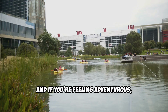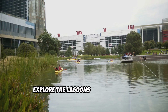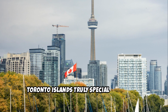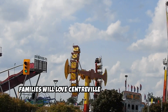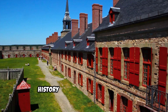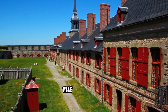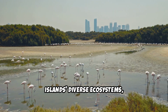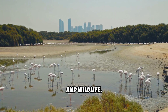And if you're feeling adventurous, you can even rent a kayak or canoe and explore the lagoons and waterways. But here's the thing that makes the Toronto Islands truly special. They offer something for everyone. Families will love Centerville Amusement Park with its classic rides, games, and attractions. History buffs can visit Fort York, a historic military fort dating back to the War of 1812. And nature lovers can explore the island's diverse ecosystems, home to a variety of birds, plants, and wildlife.